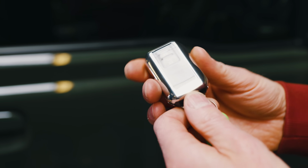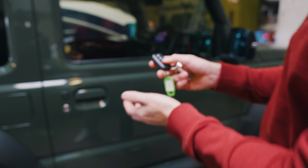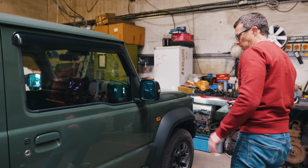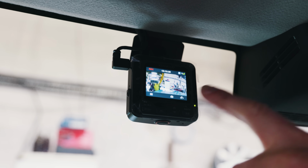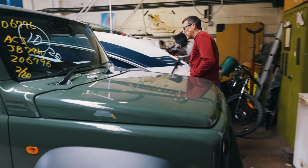So this is the key, actually. This has got like some shroud on it. That's the key, keyless go, and you can lock it by pressing this button. There's something else that's different. Oh, actually, I don't think I've locked it. Turned it on. Operator error. Wait a minute, what's this? Looks like it's got a dash cam fitted to it as well. That's handy.